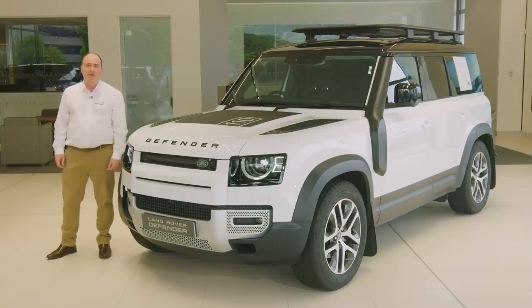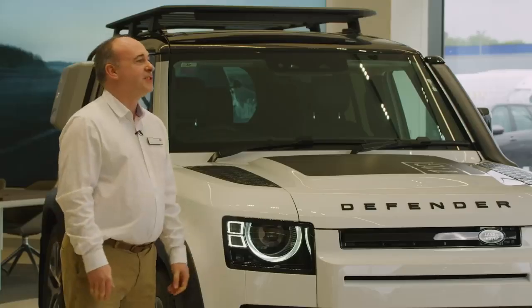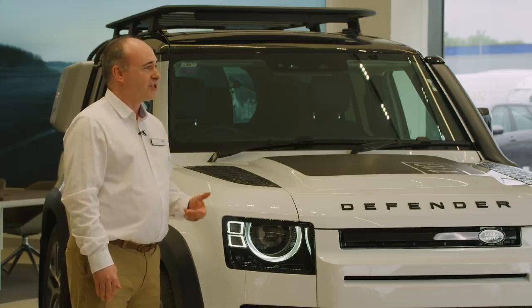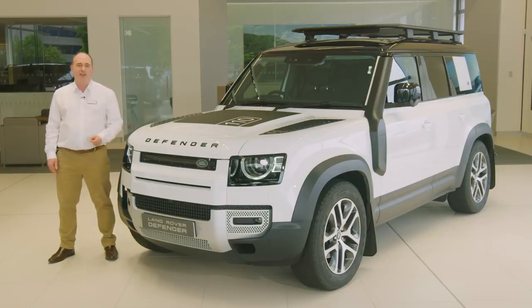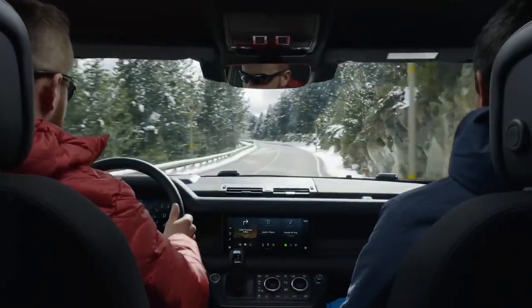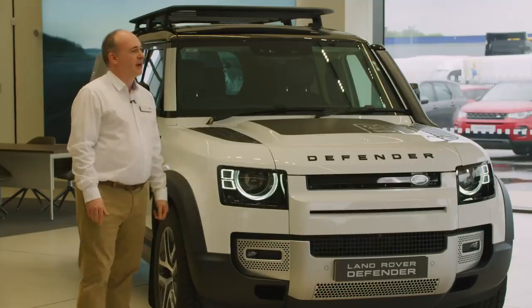Whatever adventure you're headed for, the chances are you'll be getting some of the way on tarmac. And the new Defender handles that challenge just as well as any other terrain. Engine-wise, a 2-litre diesel is available with either 200 brake horsepower and a 0 to 60 time just under 10 seconds, or uprated to 240 brake horsepower with a 0 to 60 of 8.7 seconds. A 2-litre petrol offers 300 brake horsepower, reaching 60 in 7.7 seconds, whilst the top of the range X specification is treated to a silky smooth straight 6 petrol, with 400 brake horsepower and 0 to 60 in 6.1 seconds. A range of engines matching the varied usage of our customers.